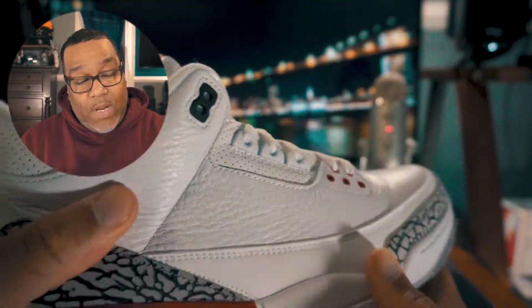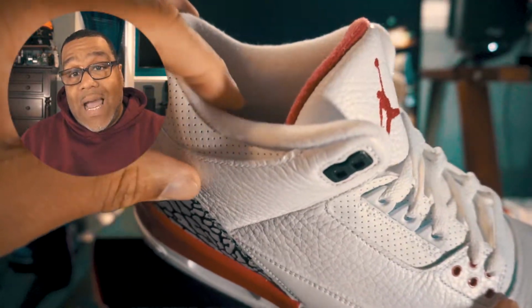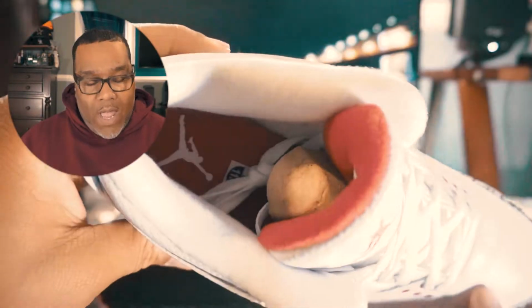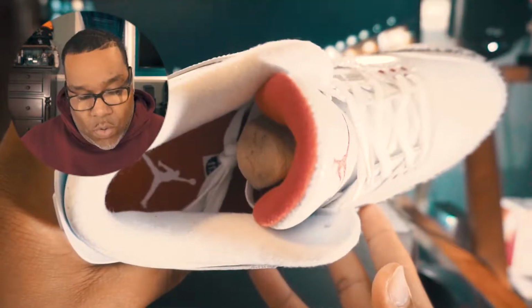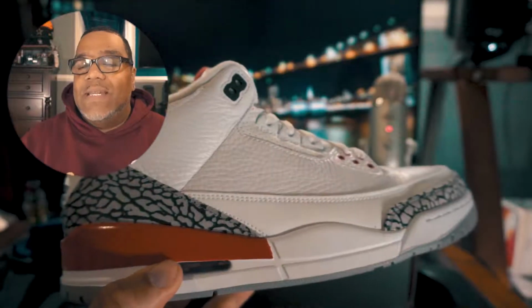Tumbled leather right up in here on the tongue. Red Jumpman, red liner with a white collar. Perforated tongue, flat laces, and the insole actually has a Jumpman on it, in white, and the background red. This sneaker did sell out.